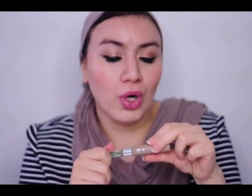The pencil, I'm almost done with it, and the gel. And I usually use a pencil only or a gel only. It depends on how my brows look that day, which differs kind of a lot.